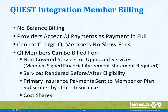It is important to know Quest Integration members cannot be balance billed. Payments to providers must be accepted as payment in full. No-show fees may not be billed to Quest Integration members. Next are some exceptions where members can be billed.